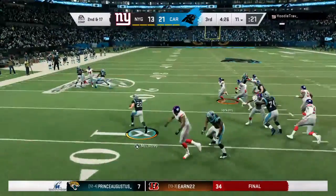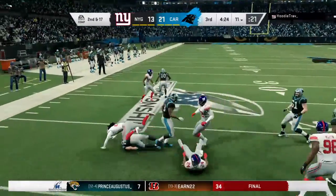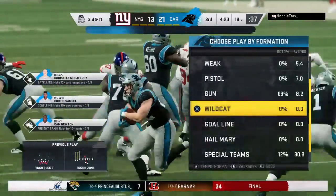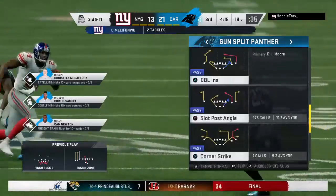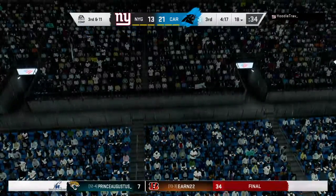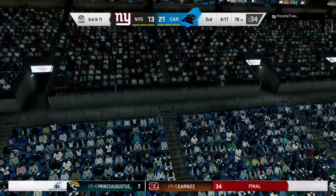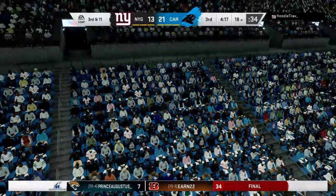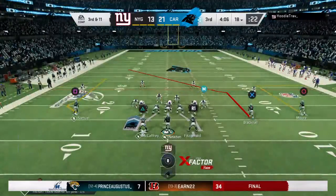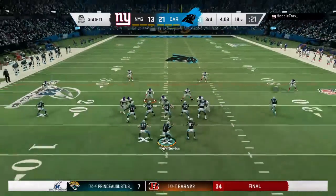From the shotgun to McCaffrey. And he'll be taken down at the 18. It's a gain of 7 on the ground, but they'll be faced with 3rd and long. Despite the blitz, they're still able to pick up a nice solid gain. The disadvantage of blitzing often alters the normal spacing and run fits and leaves creases like they were able to exploit right there. Let's go, defense. Let's get out the field, defense.